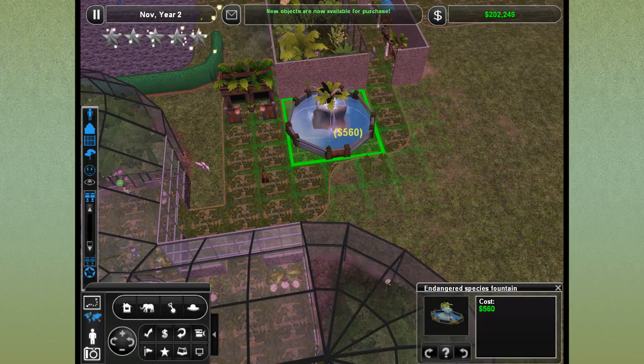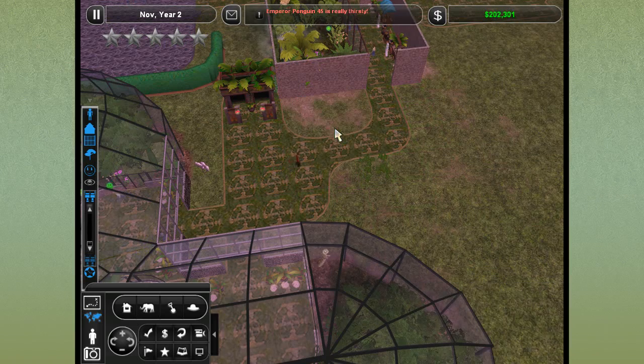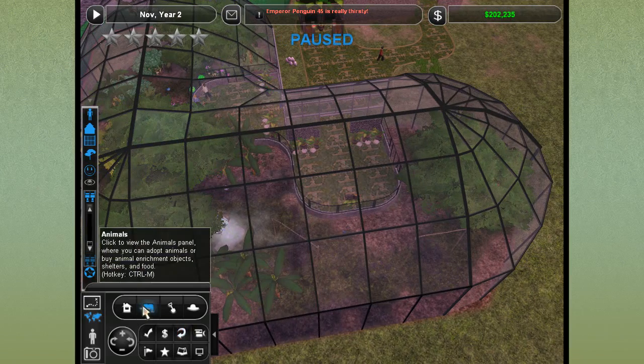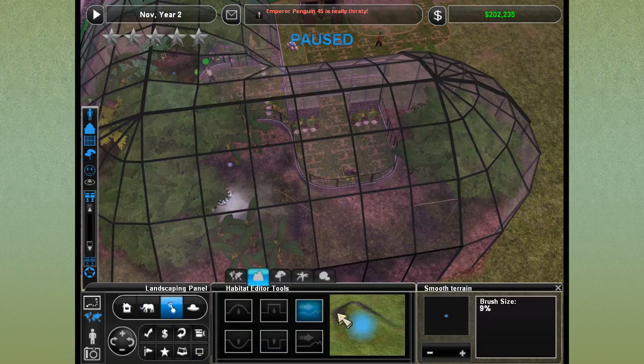And let's see. We're a 5-star institution! Savor this moment, intern. Savor it. Oh, doesn't it feel good? Dance. Oh yeah. 5-star zoo. 5-star zoo. What can we do as a 5-star zoo? All right. So actually, what can we do?